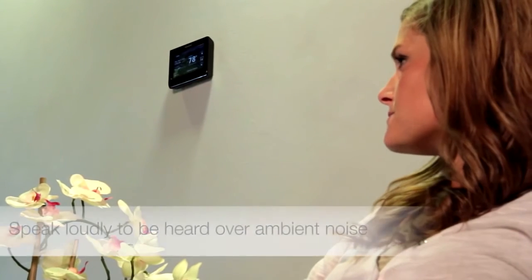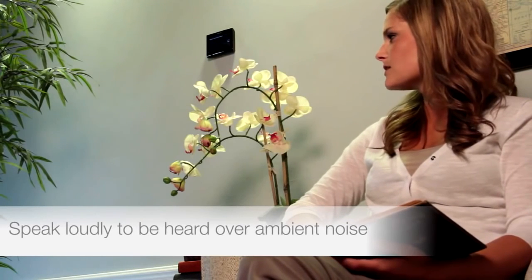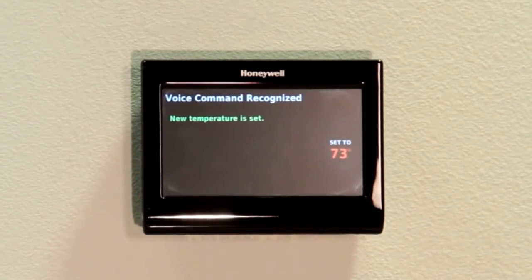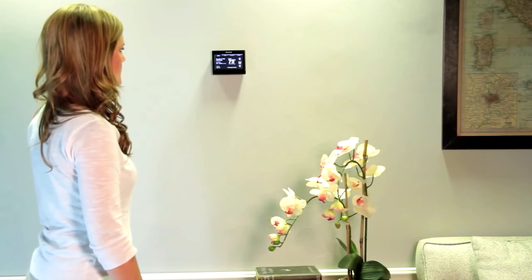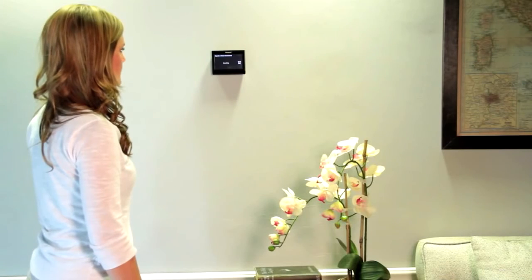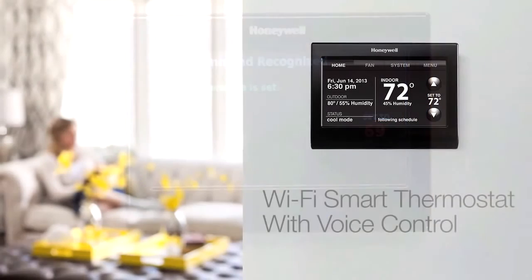Hello, thermostat. Hello, please say a command. Make it cooler. Changing set point to 73 degrees. Hello, thermostat. Hello, please say a command. Make it 5 degrees cooler. One moment, please. Changing set point to 69 degrees.